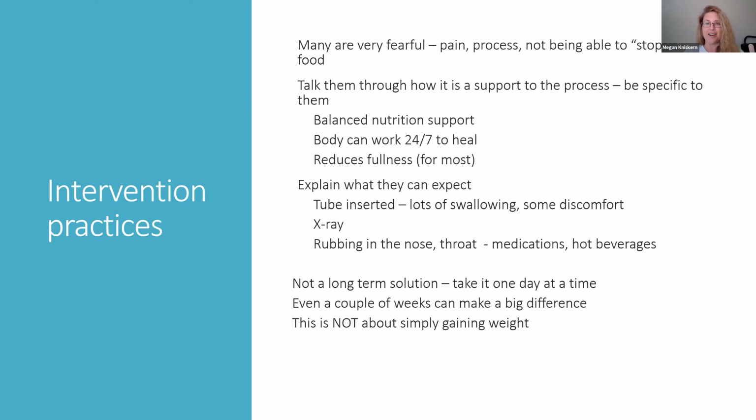Some key points: it offers a very balanced nutrition. It is going to be a little bit more gentle on their GI tract potentially. It allows the body to kind of be getting that 24/7 support to heal, even during times of rest. And for most, it can help to reduce a feeling of fullness potentially. For some, it creates a greater feeling of fullness. So it can go either way there.